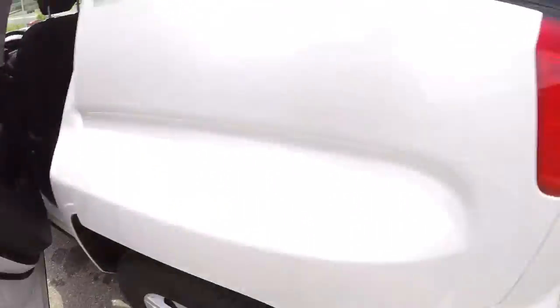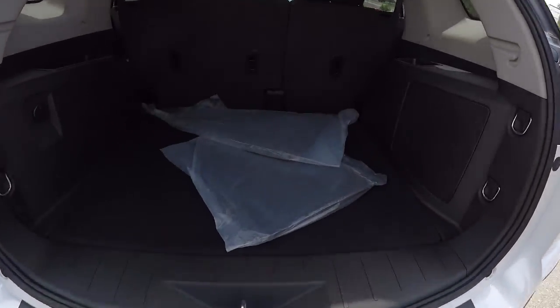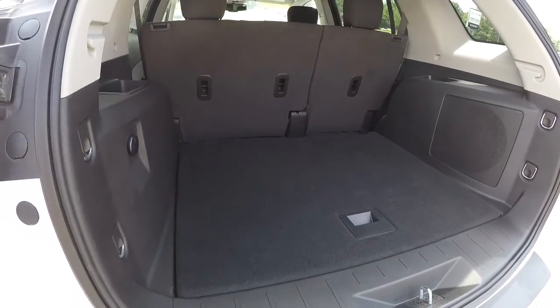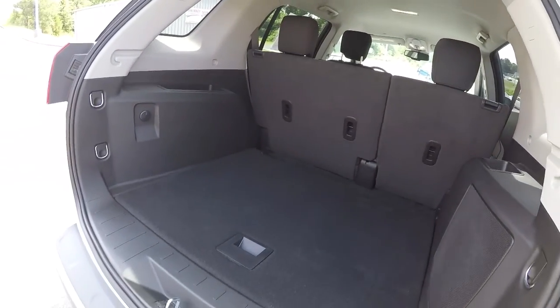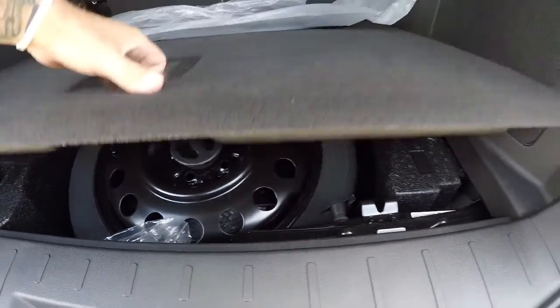Right, let's take a look in the back. Alright. Got your stock floor mats right here. So go ahead and take those out. Alright, but the carpet back here is in good shape. Good bit of room back here. Nice convenient power outlet. And it's also got your spare wheel under there.